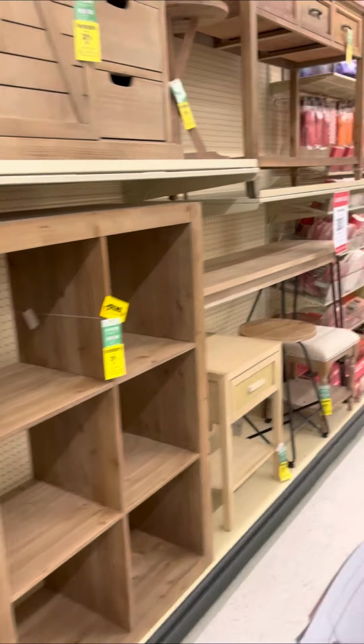Hobby Lobby took all my money. All my monies. Peanut butter and jelly ramen with an egg on the side for the next 5 years. No, I'm just playing. But I did really find some nice stuff.